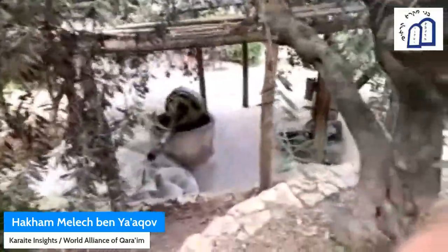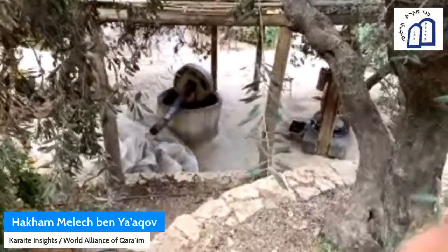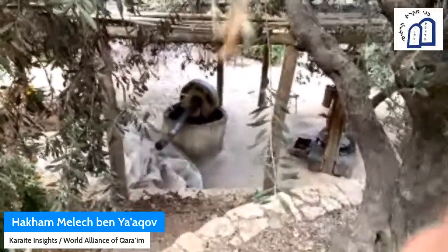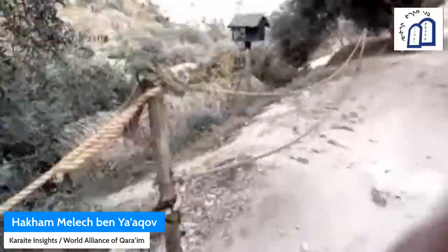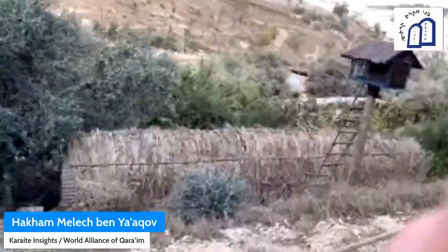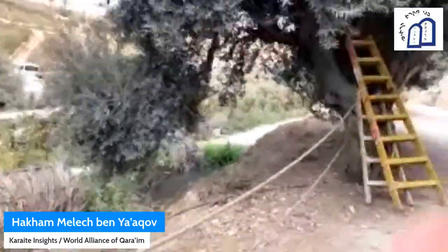This is an ancient oil press. I believe that's an oil press. So that would be what is called a gat, an oil press. Wow, this is really nice. Here, chickens, there's a whole thing going on here. Who even knew? So there's a lot going on in the valley of the sons of Hinnom.